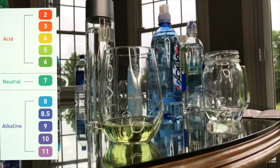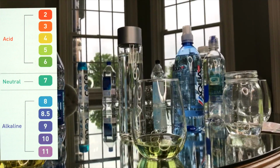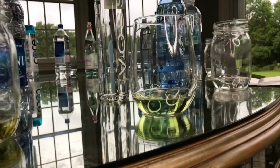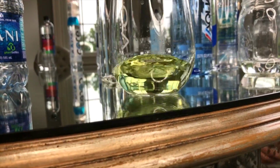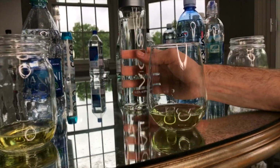It's green bluish. It looks like Fred color. Yeah, it's like Fred. Between 6 and 7. It's obviously not alkaline and barely neutral, so it's something to keep in mind for these expensive waters, especially the fact that VOSS is glass.